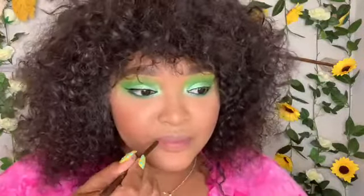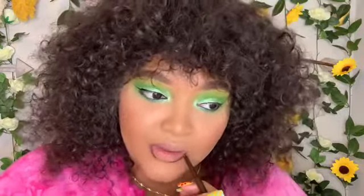Okay, y'all, I'm still trying to get a feel for this look, but once I put my hair down and fluffed it up, I feel like it was giving just a little bit, so I continued on to the lips.